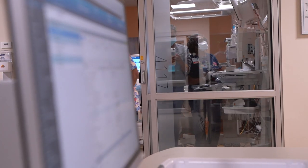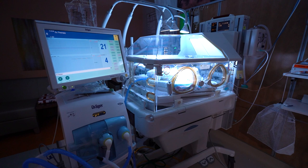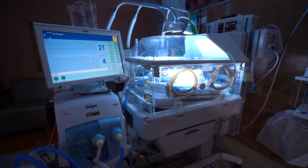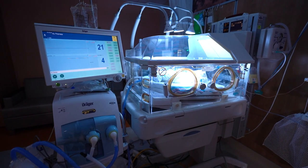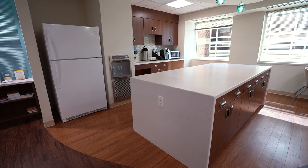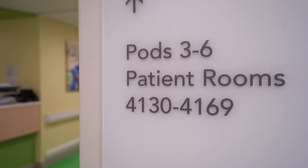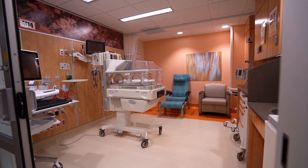If there's too much going on outside, we actually have a door that we can close, but we still can see in because it's glass, and be able to provide that quiet time for the patient as well as the families. I think it's set up to be family friendly. There's a family lounge. Each room has a space at the back of it for the parents that will have either a couch or a chair.